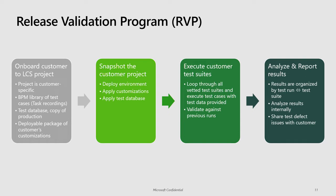This program is an open invitation for you as a customer, a partner, or an ISV to provide Microsoft with your environment. I say environment in air quotes, because what we ask is that you create a Lifecycle Services project and provide in that LCS project a copy of your data. You are responsible for anonymizing that data. We don't have any tools available for that yet. We're looking at what we can do to help you, but you are the one responsible for making sure that any data in that environment is okay for us to see.